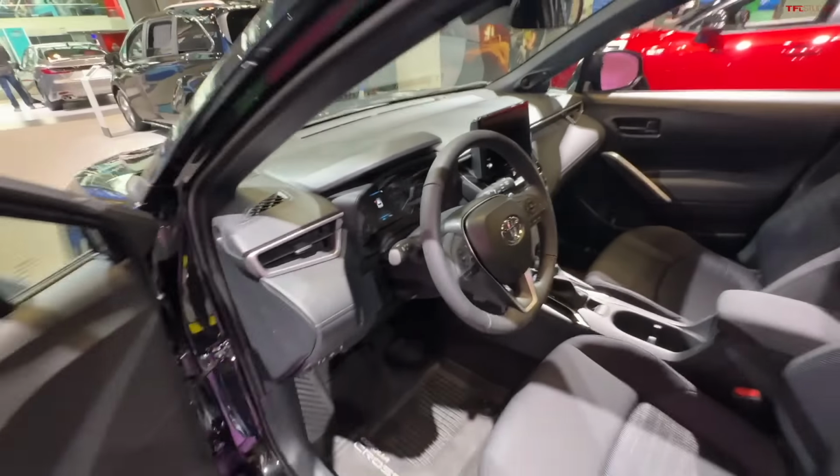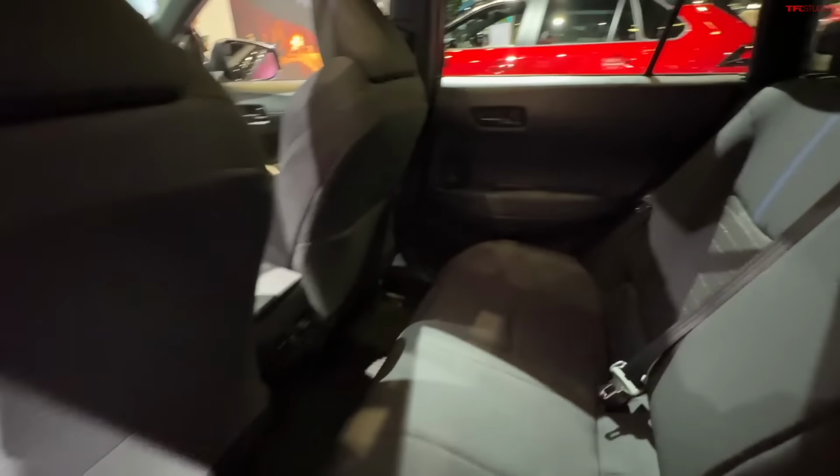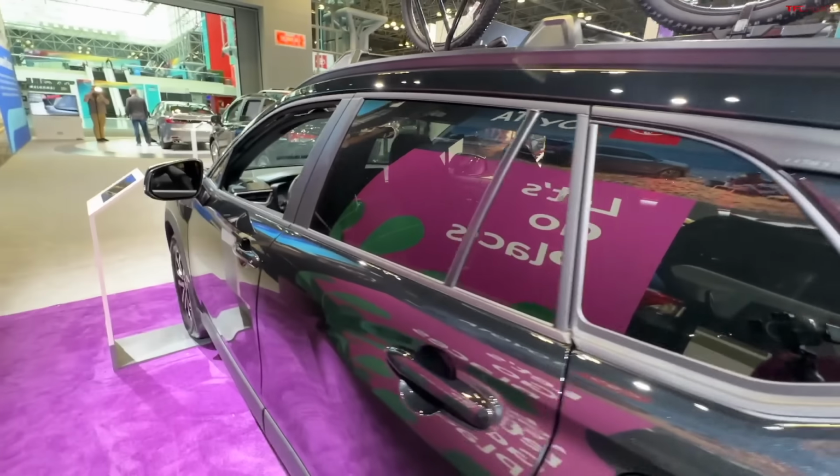Let me kind of sit behind myself really quick. I am just about 6'3". Sorry, I hope there's enough light. My knees are touching just a little bit. So it's not a huge vehicle, but it's a great first vehicle for a family or for a college vehicle.